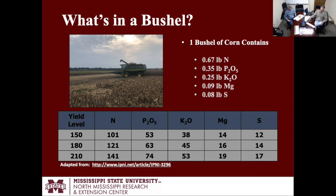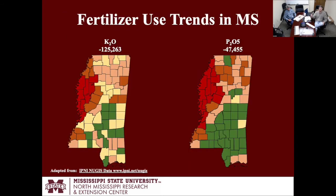Well, if you're pushing these high yields, we really may need to rethink what we're taking out of those fields. It's really just something to be aware of. Kind of the reason I say that is looking at these graphics, which basically depict our fertilizer use trends in Mississippi. On the left, we have our potassium use trends, and on the right, our phosphorus.